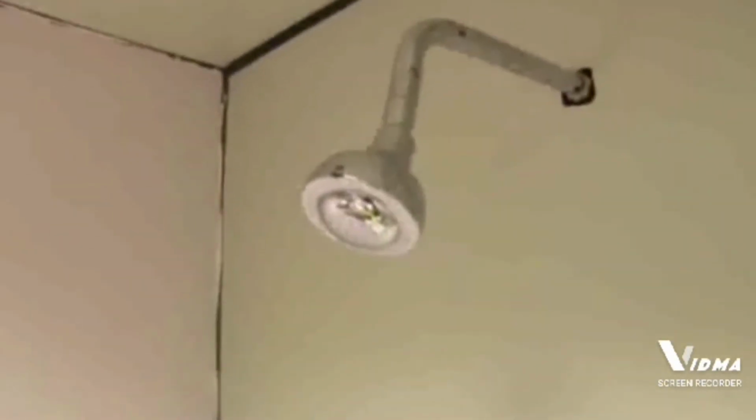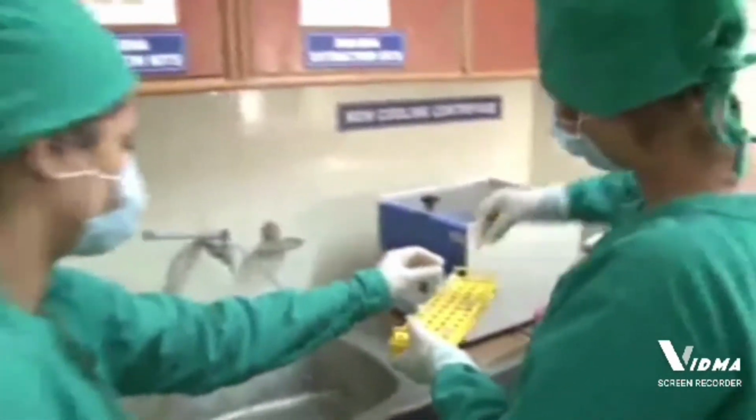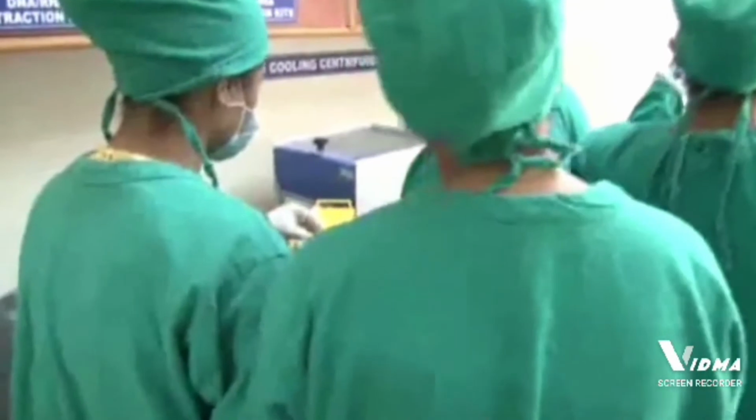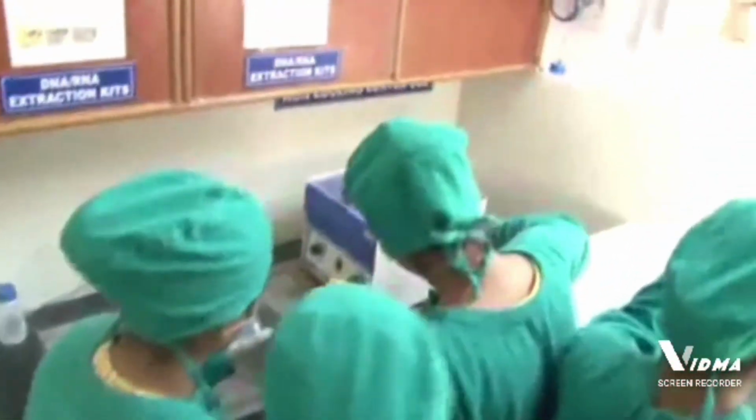Now the person will take the proper shower and wear clean room dress and come out of the lab for further processing of H1N1 samples and result interpretations.